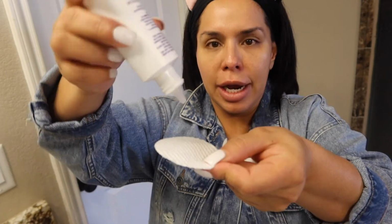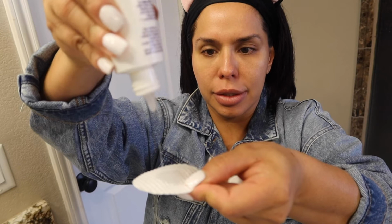So it comes with these little pads here, they have ridges and they're the actual exfoliating pads. And I always just do like 10 little squirts, little drops. I didn't count that.